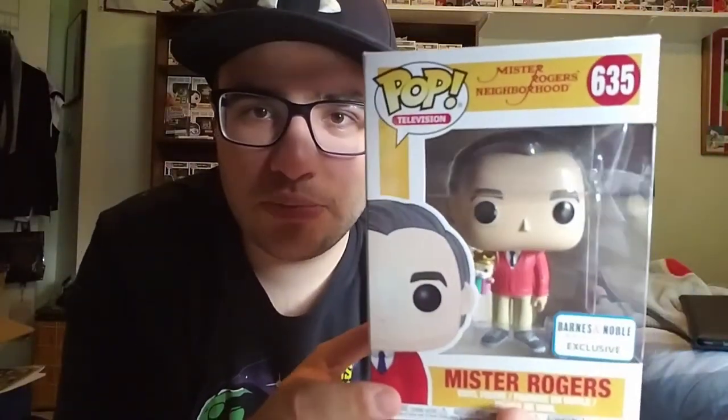So it's Mr. Rogers' Neighborhood. Fred Rogers holding King Friday. You see the puppet right there. How awesome is that? Barnes & Noble exclusive. This is my first Barnes & Noble exclusive. Let's take a look at the box. He is really, really awesome.